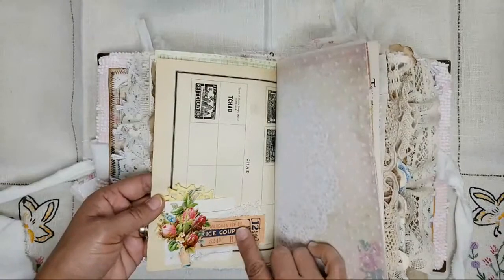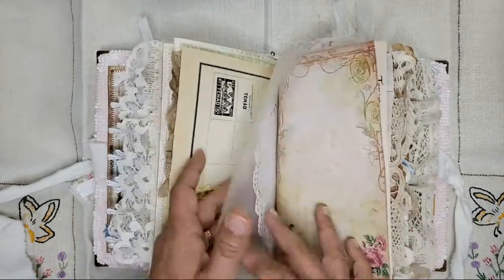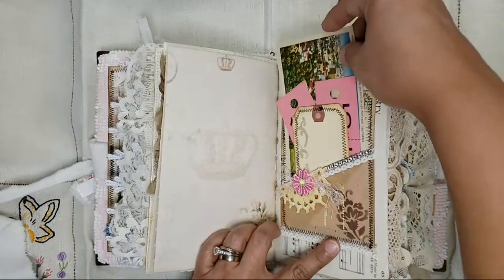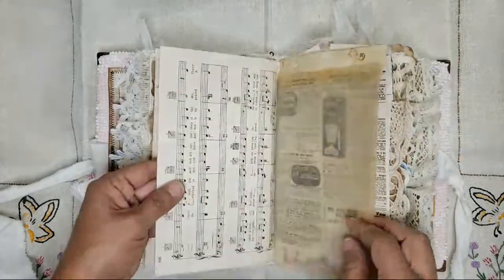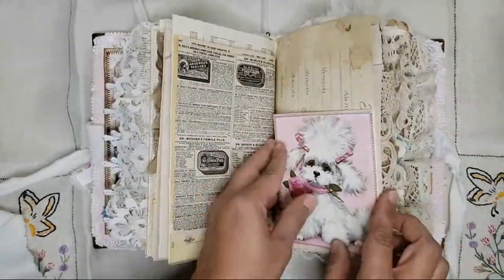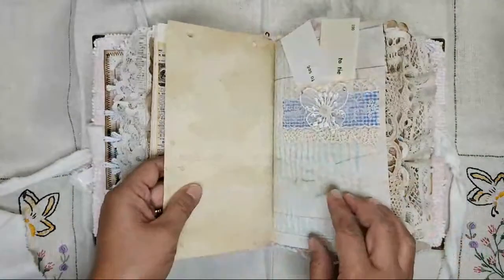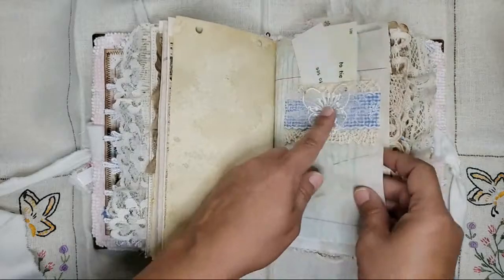And then here is a collage that I did with a die cut piece and some lace. Here's another pocket with a piano roll. And there's more postcards in there, some checks. Super cute, this little dog, and it's a vintage card, so you can open it and journal. And it's also a tuck in the back. Little pocket here, fabric pocket with lace and a butterfly.